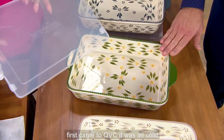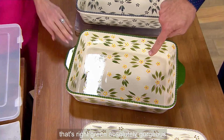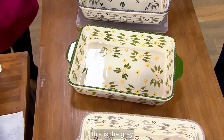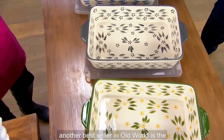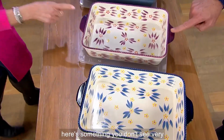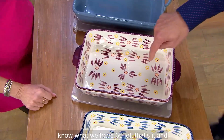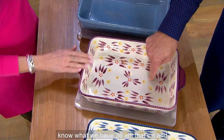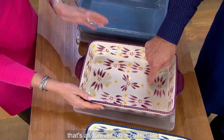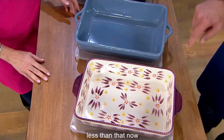When Temp-Tations first came to QVC, it was all solid colors. The first pattern was this one. That's right. Green. Absolutely gorgeous. This is the gray. Another bestseller in Old World is the blue. Love. Here's something you don't see very often, Eggplant. And that's what's sold out in the soup and sandwich. And you know what? We have 36 left. That's it. And that's all. Forever. And never going to be reordered. It will become a collectible piece. You want to get this before it's gone. Yeah, I have 36 of them left, probably less than that now.